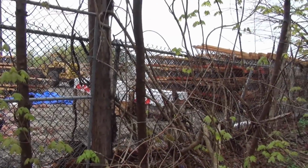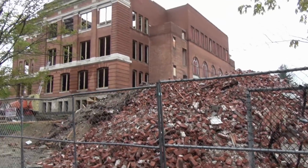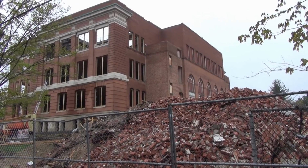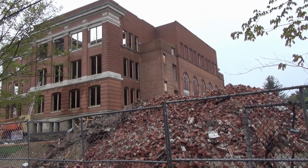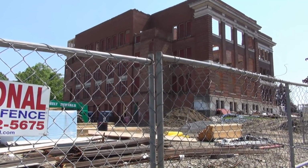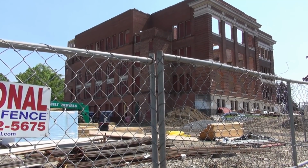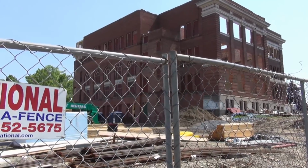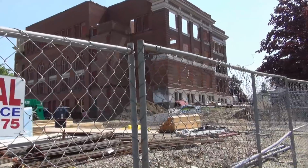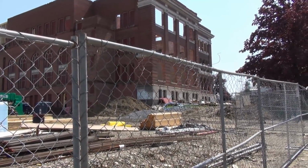Anyway, that's what we have for you right now. Nothing that I know of has been done with the auditorium, gymnasium, whatever was the third floor section. I did an addition of all the segments that are on this building right now, and we are going to stop this particular segment with this one. And from here it looks like nothing has happened.